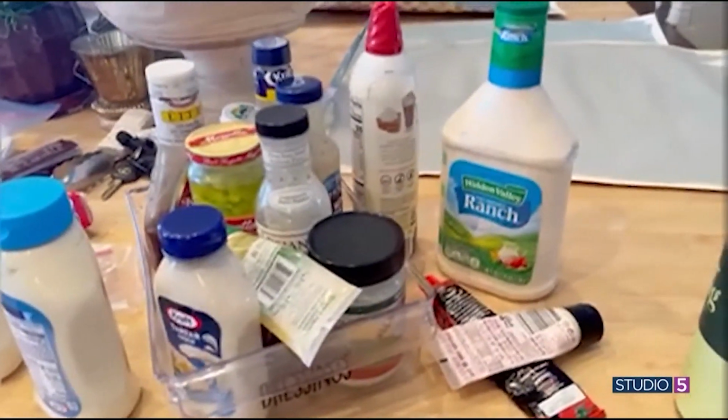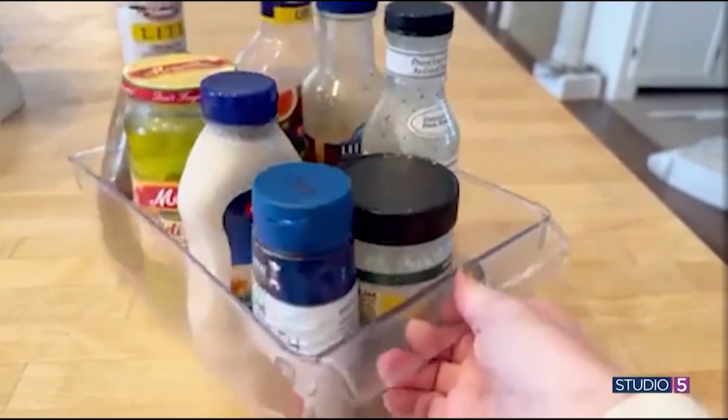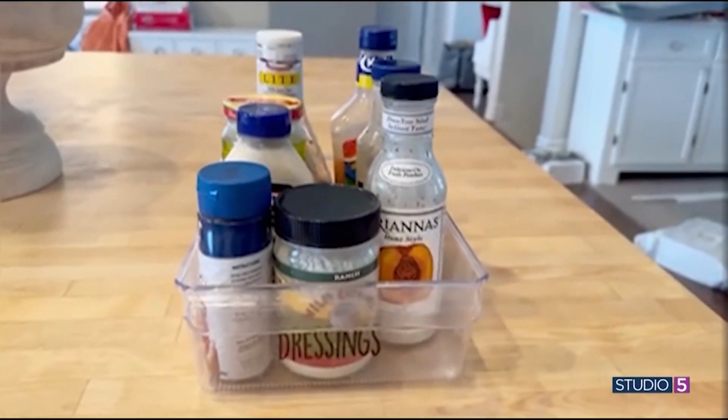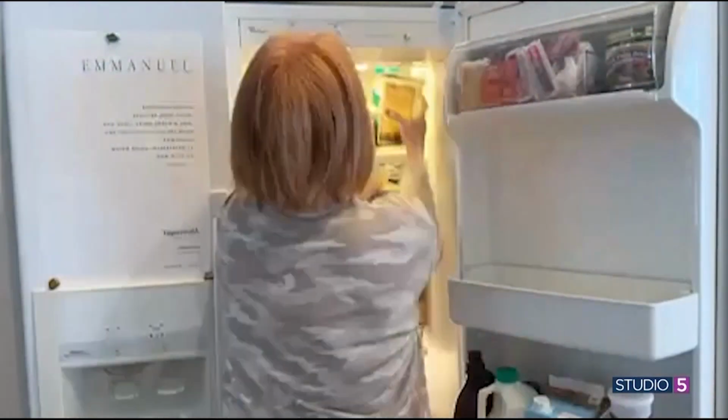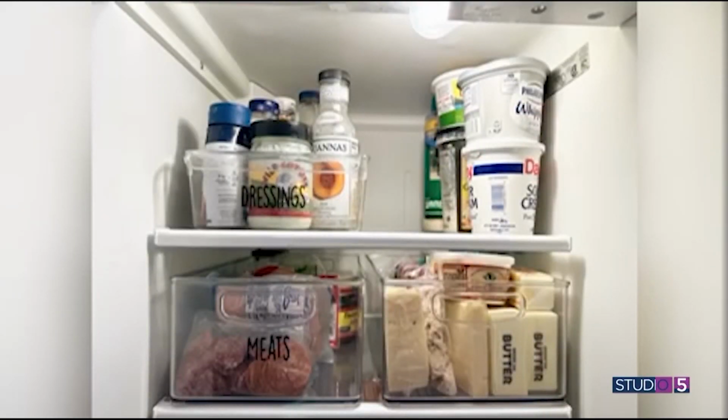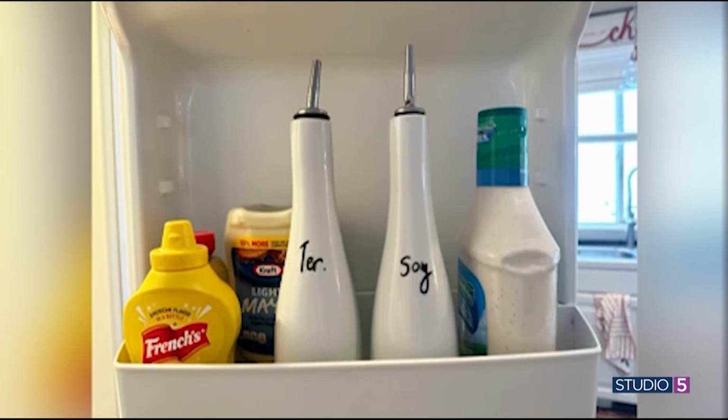I have a really great tip for getting your kitchen super organized. I love these little pull-out drawers. They are so easy to use. I put all my salad dressings in there so I know exactly where they are when I open my fridge. When you're putting everything back in, just have little sections, dairy on the right, dressings on the left, and a few things like sandwich fixings on the door, and you are ready to go.